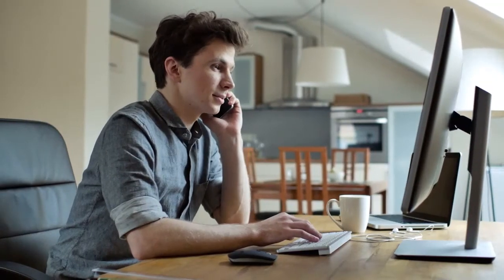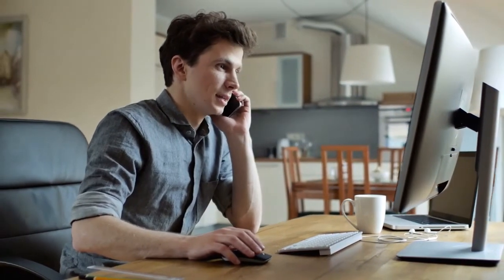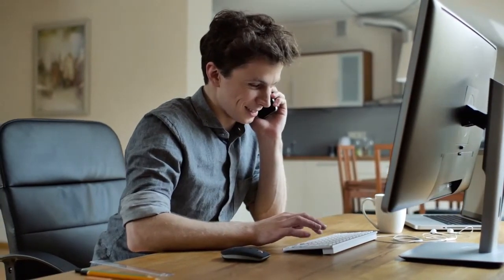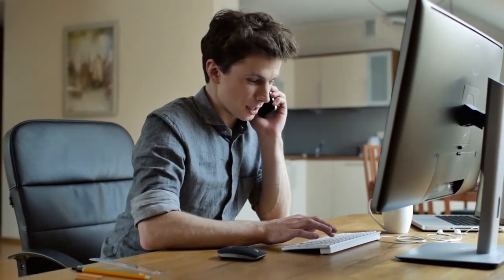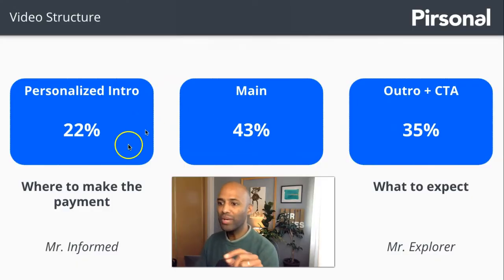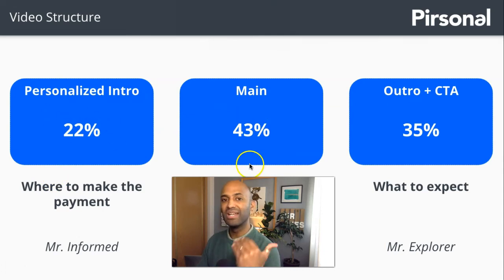So the profile of user that stays until the end of the video is Mr. Explorer. This is the person that needs a lot of information. Those, for example, that would read a whole sales letter in order to understand each detail to then maybe take the next step. So to sum up, here we have where to make the payment in the intro, then we have how to submit the payment form, and then what to expect next.